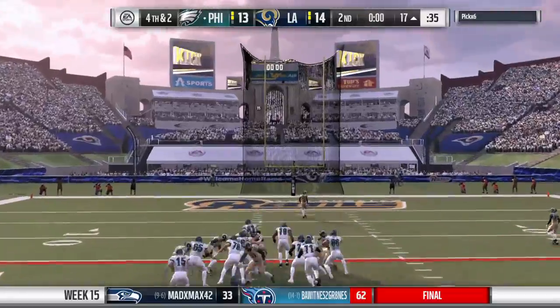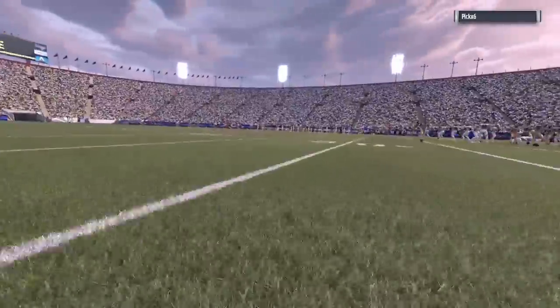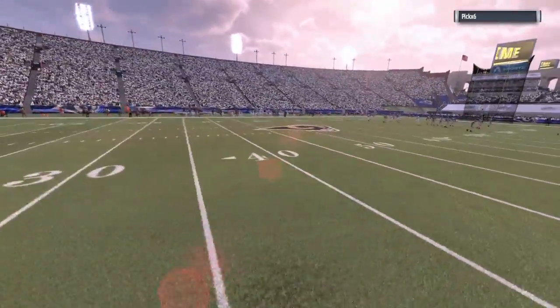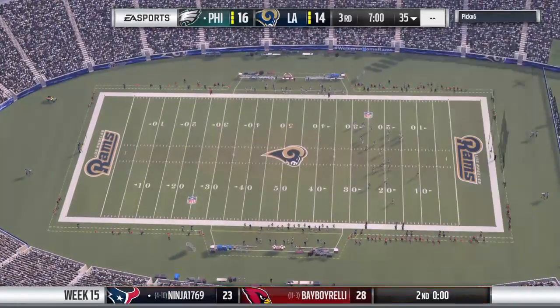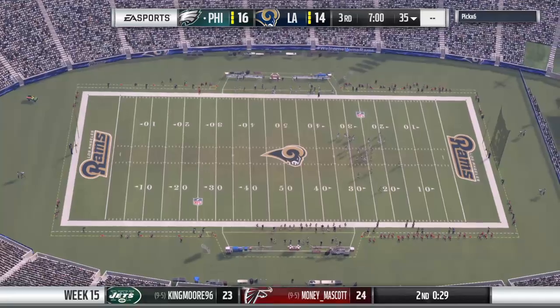From the left hash, this from 34. And Sturgis able to knock it through. So we have reached halftime here in a tight 2-point contest. As we send you across the country to Orlando, standing by there, Larry Ridley with our EA Sports Halftime Report. Larry?